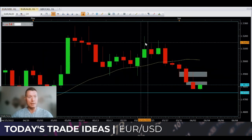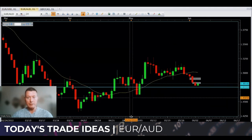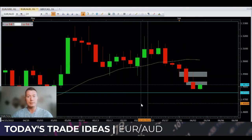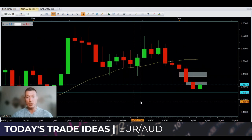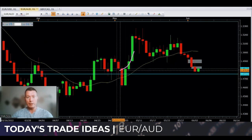Next trade is this. This is the euro against the Aussie dollar. Deja vu. We have been shorting this since the other day, and nothing has changed, guys. Price was in an uptrend, higher highs, higher lows, but didn't create a higher high. Always a good indication that price is breaking down. It doesn't want to go higher.